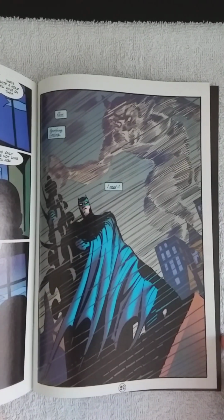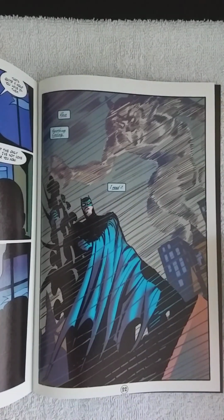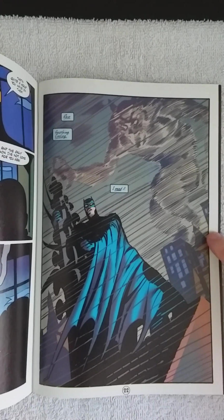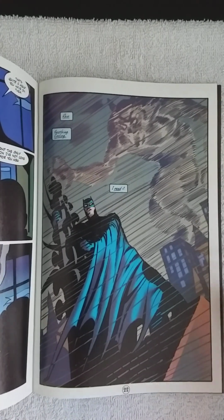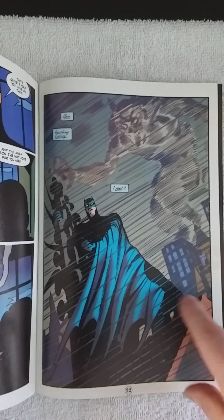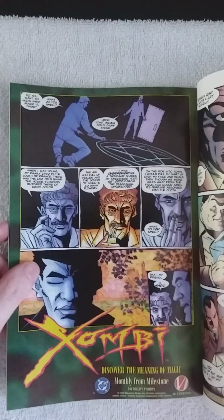And then I like this picture, right? With the raining and the visage of this werewolf behind him. And he says, "Rain, something cooling. I need it." So yeah, I like this atmospheric thing, but the rest is a little bit off. I cannot put my finger on it. So ads.